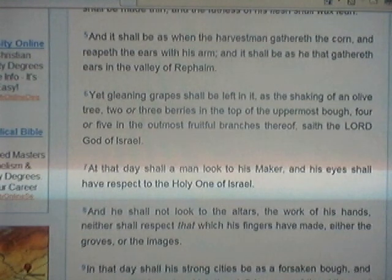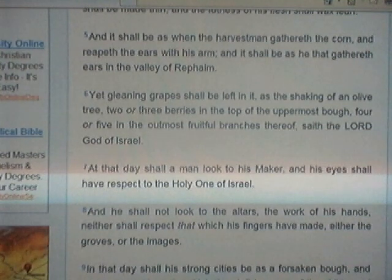And it shall be as when the harvestman gathereth the corn, and reapeth the ears with his arm, and it shall be as he that gathereth ears in the valley of Rephaim. Yet gleaning grapes shall be left in it, as the shaking of an olive tree, two or three berries in the top of the uppermost bough, four or five in the outmost fruitful branches thereof, saith the Lord God of Israel.